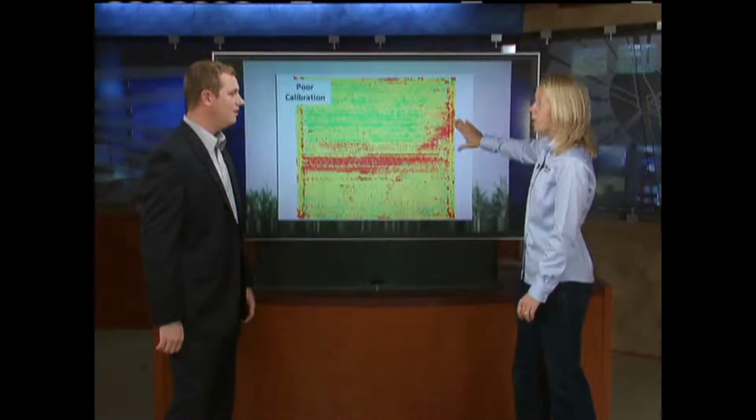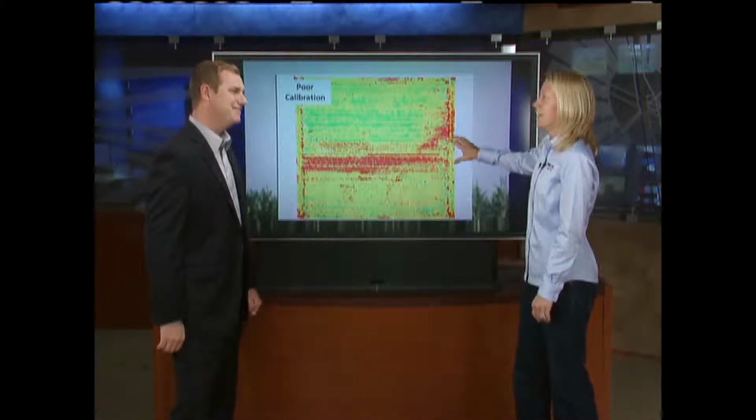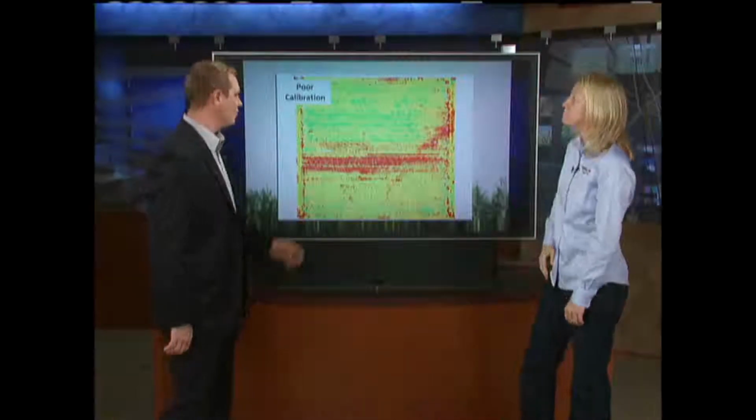To the scales, on average, this could be accurate. Right. And that's what's frustrating about it. At the end of the day, it says the yield for that field is correct, but it doesn't tell me the yield here versus here very accurately. Okay, so what does a good one look like?